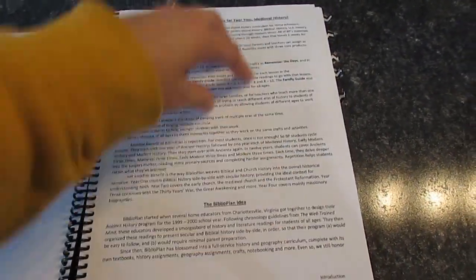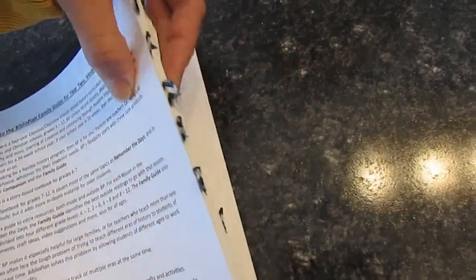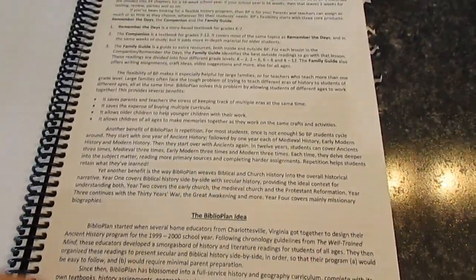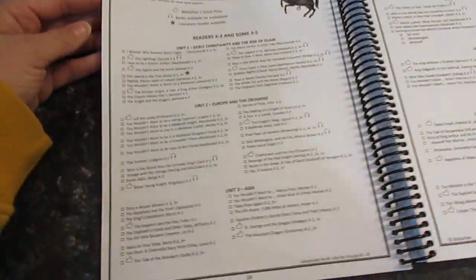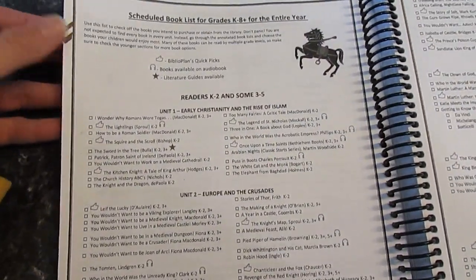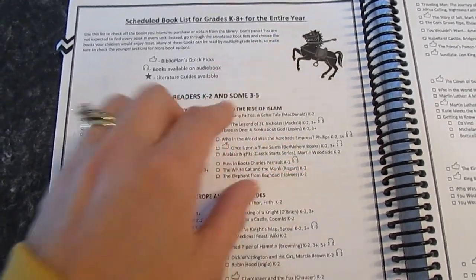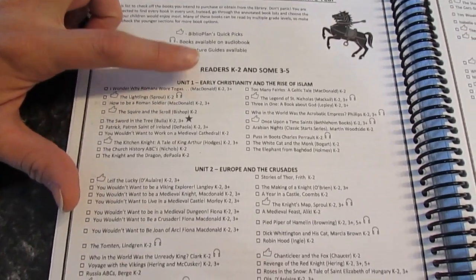So what I did is I tabbed some of these things. I don't know if you can see those little tabs that I put in there, because having to flip back and forth was getting kind of annoying trying to find my pages. So I tabbed the different pages that we needed. Here I've got the scheduled book list for grades K through 8 for the entire year. So it breaks it down by level.